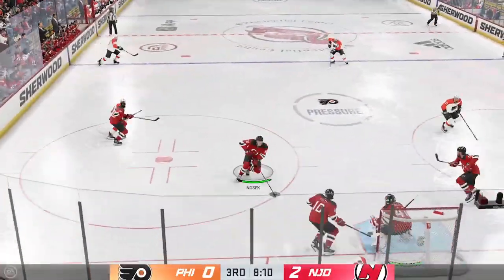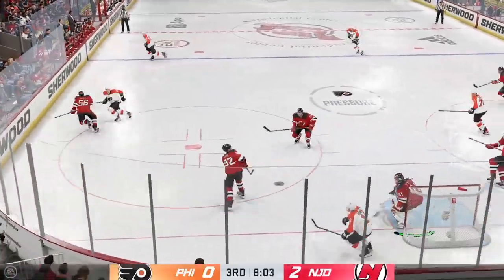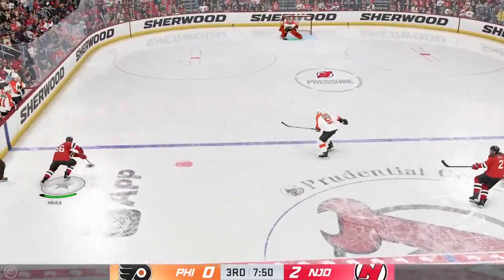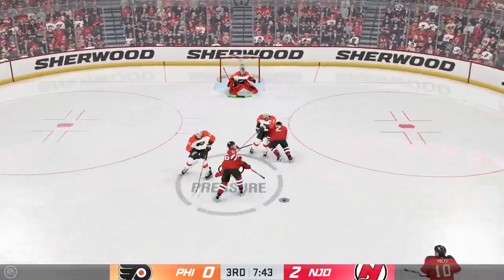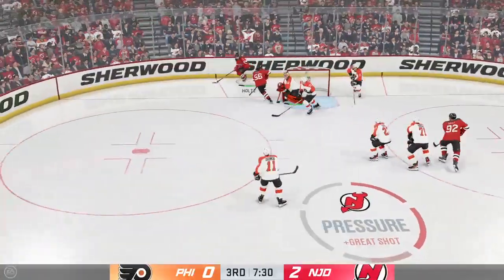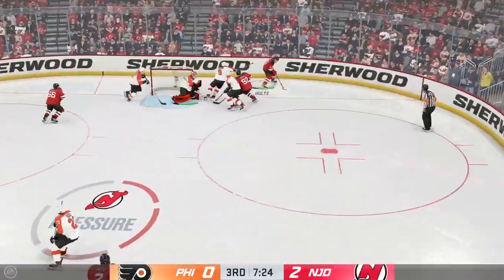Holtz plays it now. And they send it right back to him. And now he tries to get it across to Holla. Takes the feed at the point. That goes off the mask. Johns is the reason his team is still in this game.